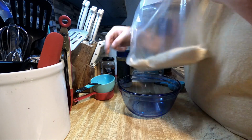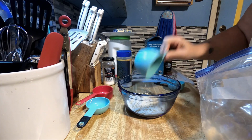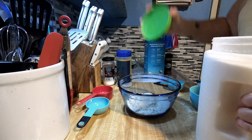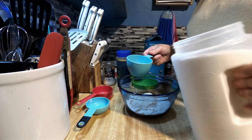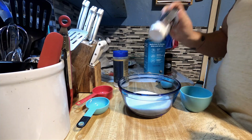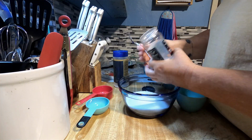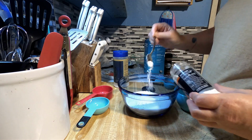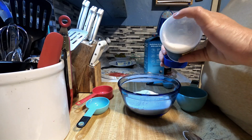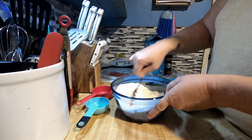One cup of your flour. One cup of sugar. 2 teaspoons of baking powder. I reuse my jars. I have this in bulk, and I just reuse my small jars. So about 2 teaspoons of baking powder. Another 1/4 teaspoon of salt. Gonna stir it all together, because these are the dry ingredients.